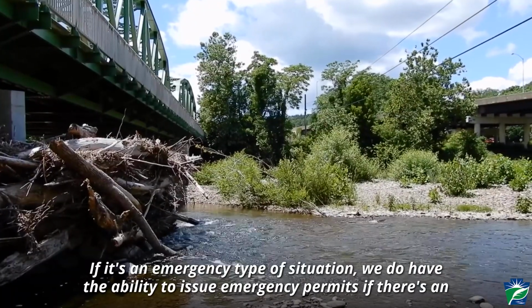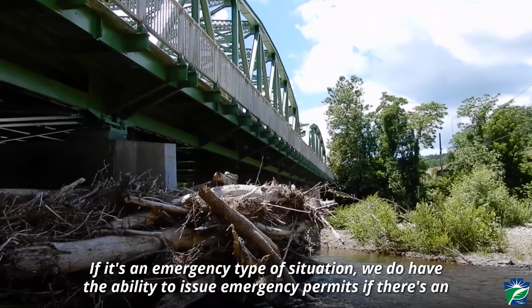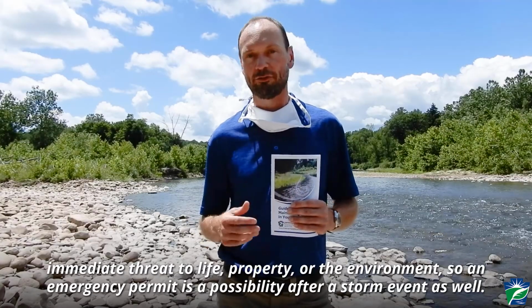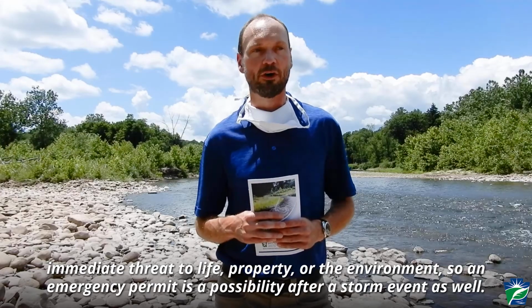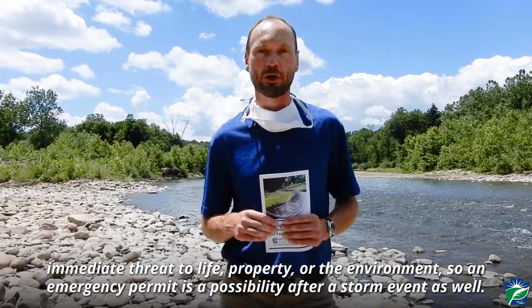If it's an emergency type of situation, we do have the ability to issue emergency permits if there's an immediate threat to life, property, or the environment. So an emergency permit is a possibility after a storm event as well.